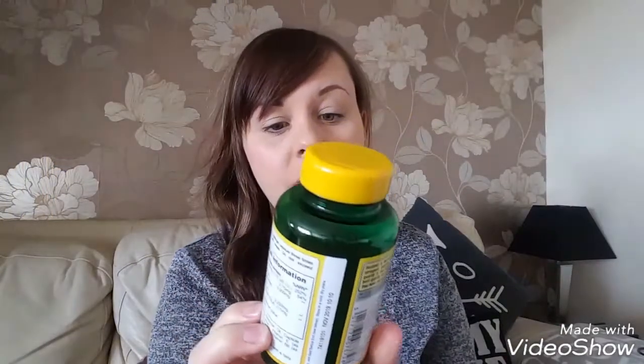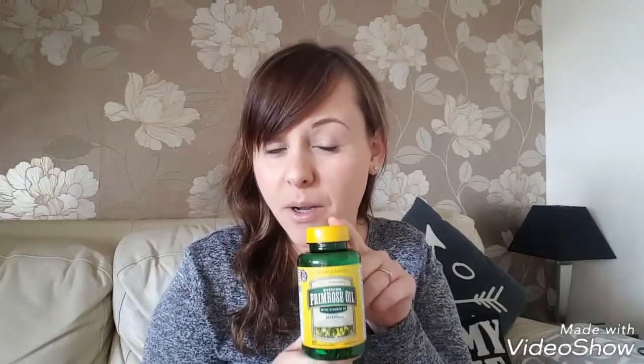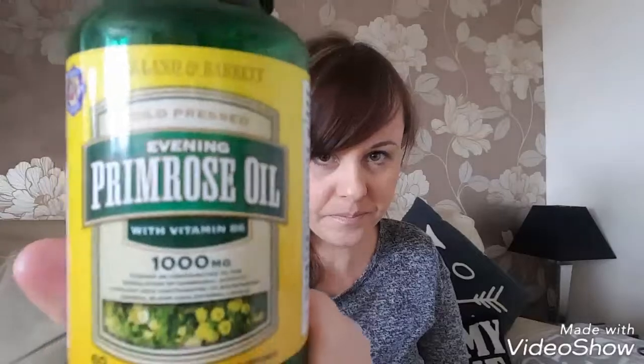For that, she recommended these really, really high dose evening primrose oil, 1000. Those are actually extra strength, cold pressed, and they've got vitamin B6 as well. So hopefully they're going to be good for my hormones, because this face rash type symptom is apparently down to hormones and imbalance of hormones. So hopefully those will help to balance my hormones. Those are from Holland and Barrett, like I said.